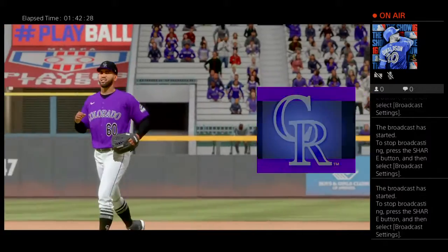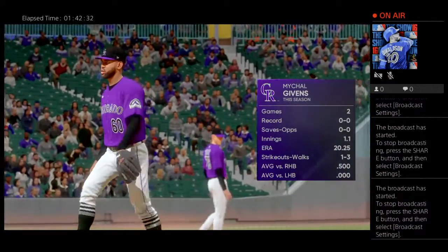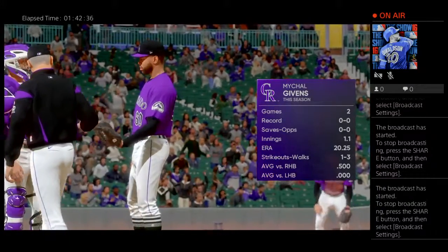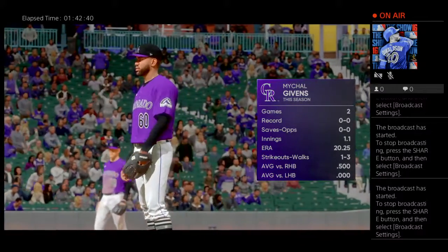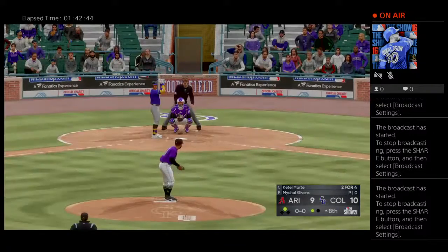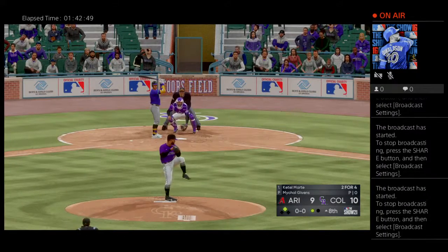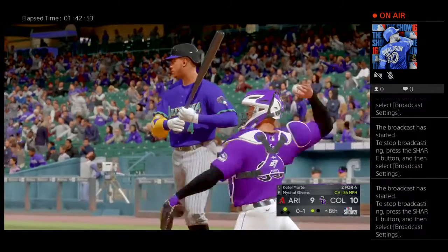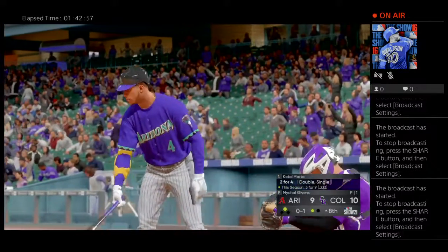Michael Givens gets the call as he'll pitch with 1 gone in the top of the 8th. Number 60, Michael Givens. So now to the plate, Ketel Marte, as he'll come up empty there as he misses the off-speed pitch for strike 1. He's got 2 hits in 4 at-bats.